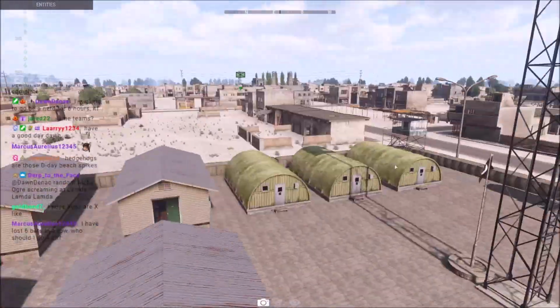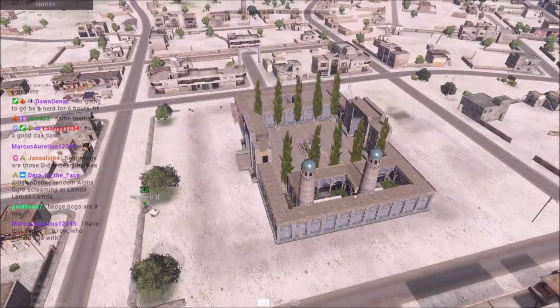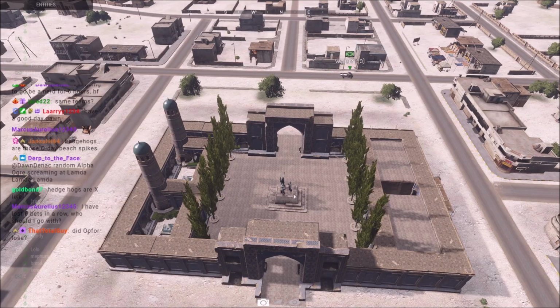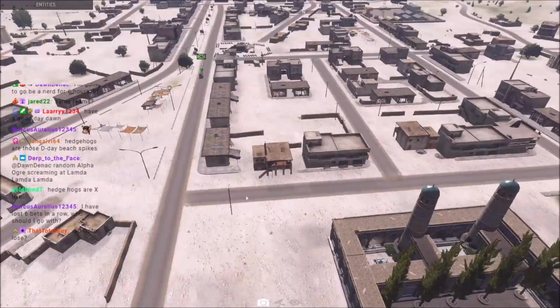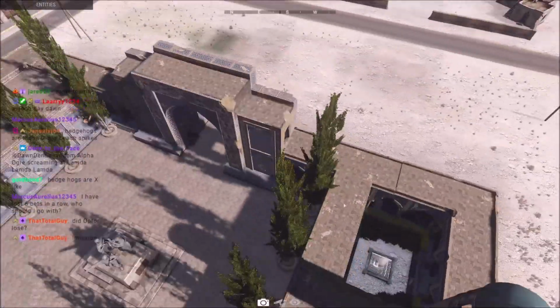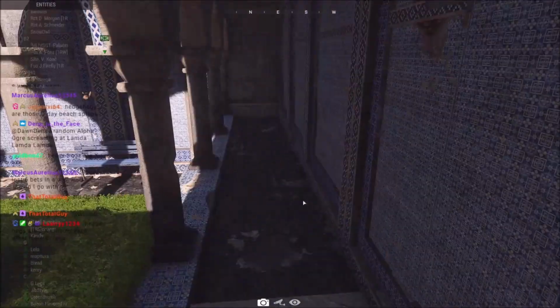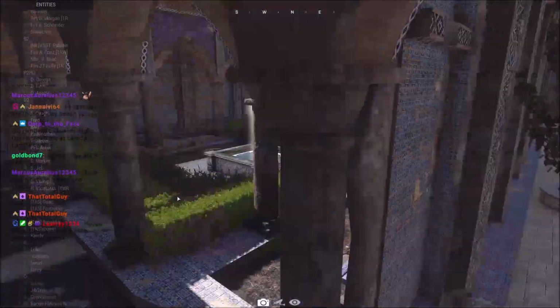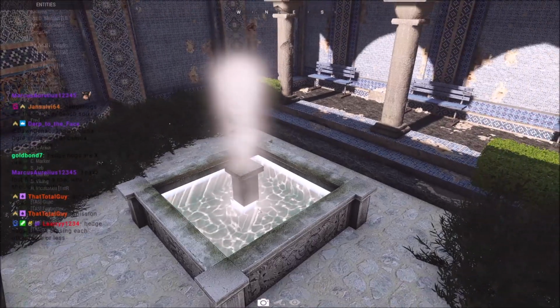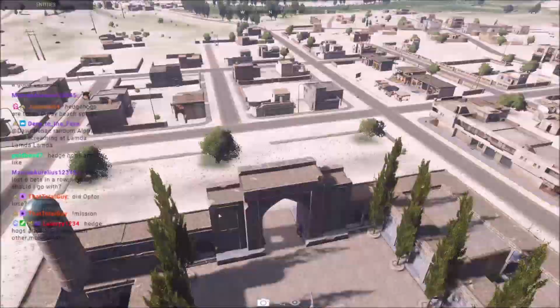Honestly, I think they should at least take Sector 3, the custom mosque, because it can be bottlenecked in two areas. It gets really CQB-esque very quickly. You can put machine gunners on the corners and really hold this one off. I think to not take that would be a definite waste. Oh, yeah, I definitely agree.